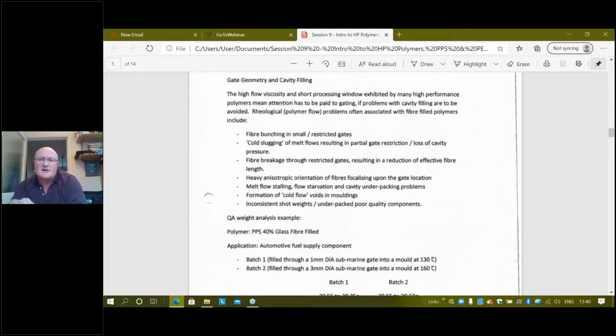It doesn't have to be fiber, it could be carbon platelets. It could be actual molecules of the polymer too. With these highly ordered molecules, you can get bunching at the gates of the actual molecules as much as the fibers. The fibers just make it worse. Cold slugging gives you partial gate restrictions and loss of cavity pressure, particularly with submarine gates or pin gates. Fiber breakage through gate restriction, particularly with very brittle carbon fibers, can be a major issue.